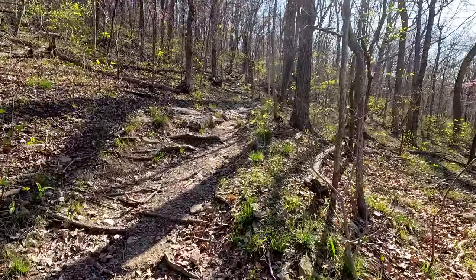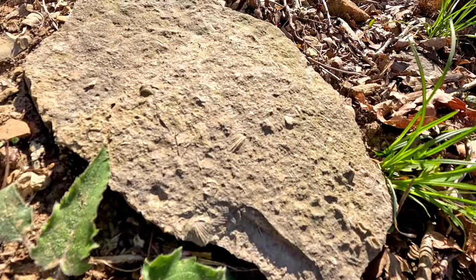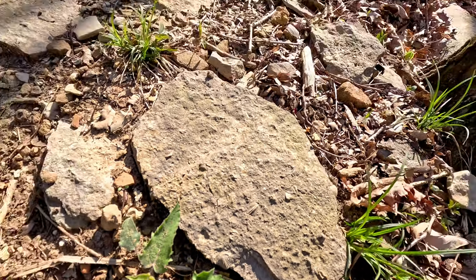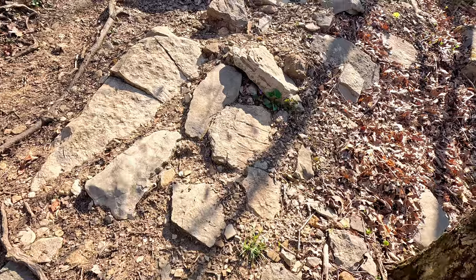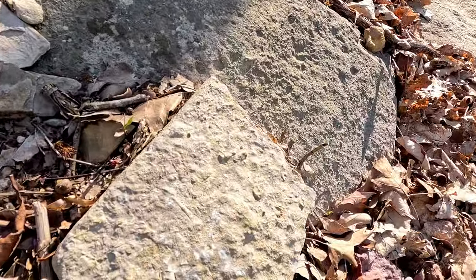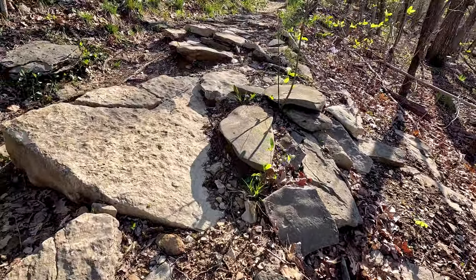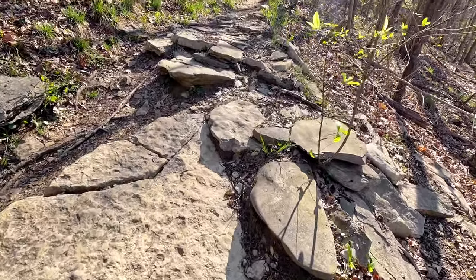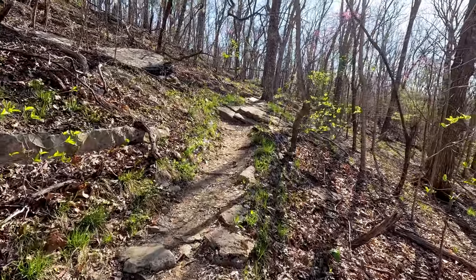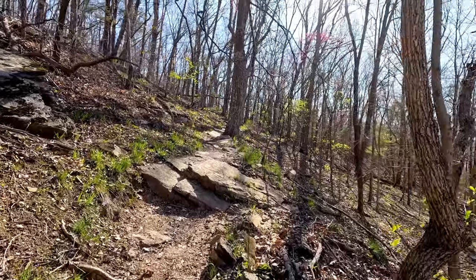That's getting my heart rate up. As I'm climbing up the mountain here, I'm seeing some nice shells in that rock there. Brachiopod shells. Cool. Yeah, some more fossils over here. These rocks are loaded, that's for sure. Keep my eyes down as I'm walking so I don't trip and fall, and so I notice such things.